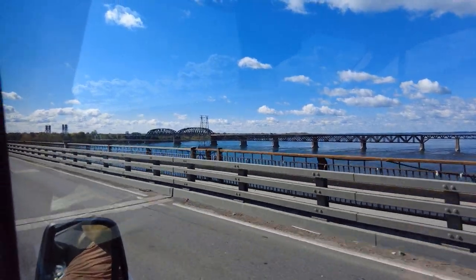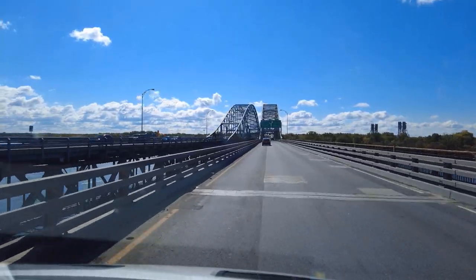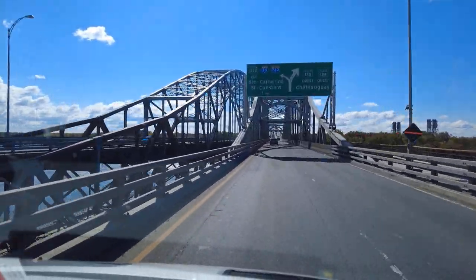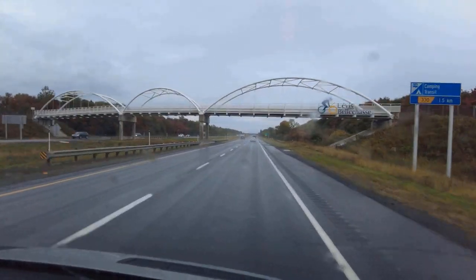There's something about bridges that we both love, maybe because they are always over a body of water, or maybe because they connect us to more beautiful places to travel to. Whatever the reason, we always both reach for the camera when we see one approaching.